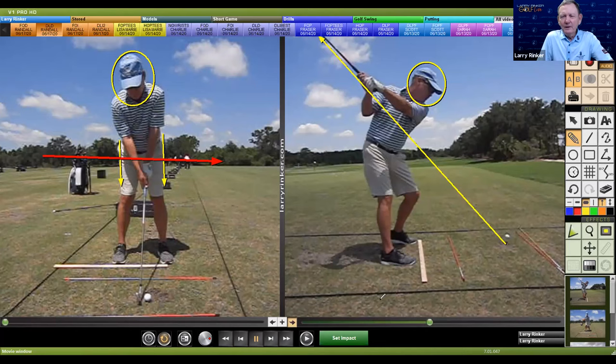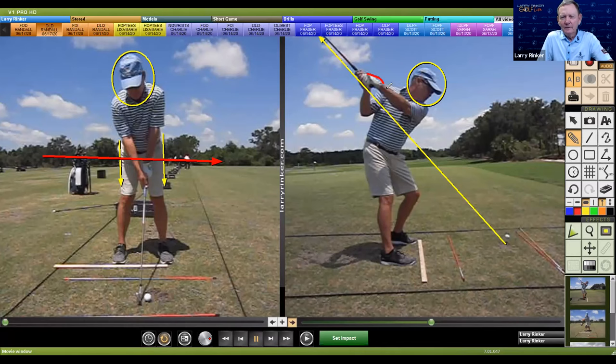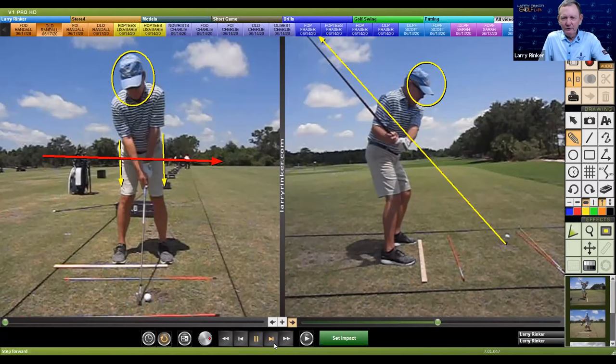But something that you talked about in transition was one of the big things to me about your video. At the top, pretty much every good player, the lead wrist went towards flexion and the trail wrist, the right hand and wrist, actually went more into extension. And yet when he comes down, you're going to see the opposite happen, because he's going to start getting the shaft steep right there. You can really see it right there.